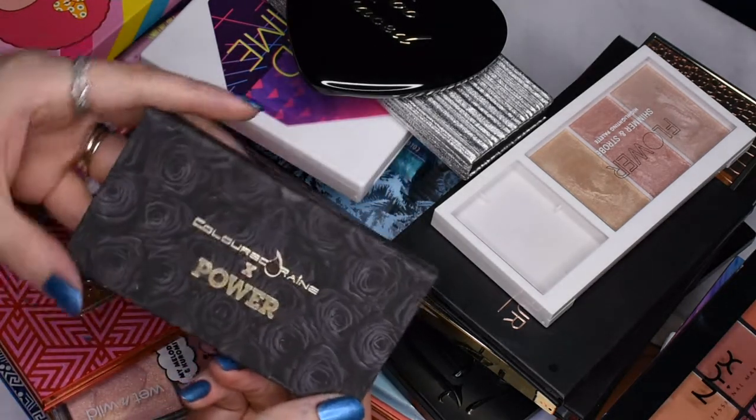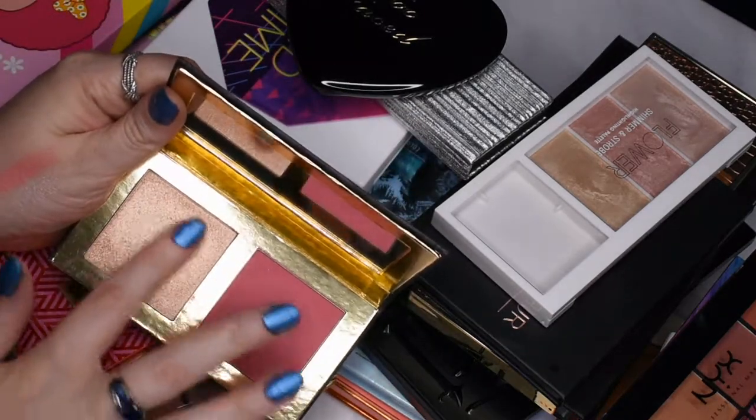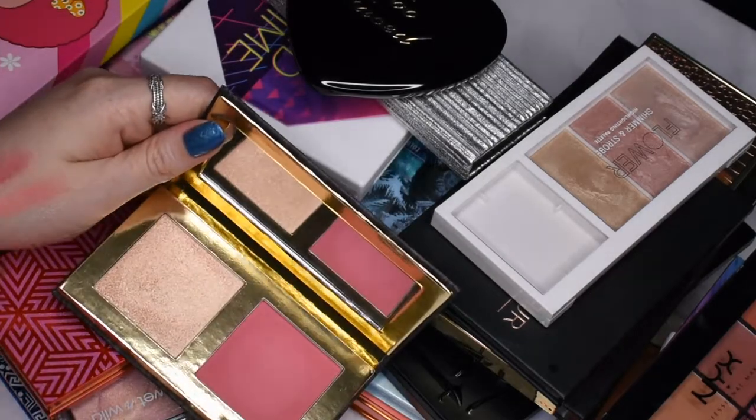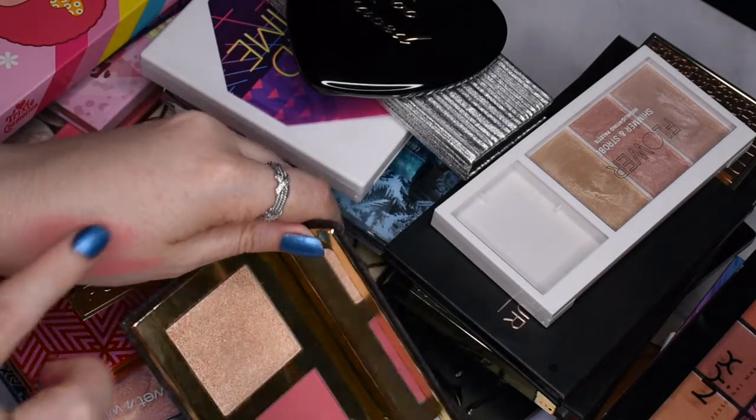Alright, this is the Colored Rain and Power collection. I really loved the show. I definitely picked this one up because of the show. The blush is a very bright blush. You really have to sheer it out so that it doesn't look quite so crazy. That's where that blush is.